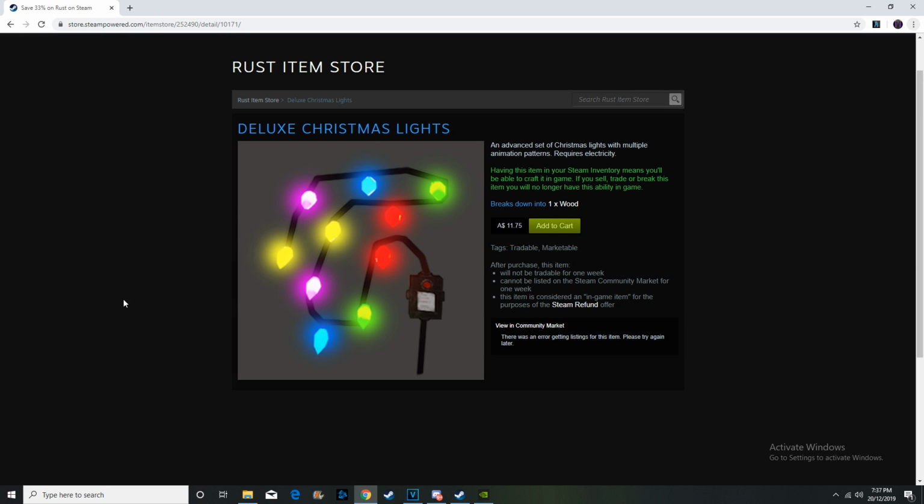Alright guys, moving over to what I would say would be the most controversial skin that has been released this week, or even this year probably, for Rust. That is the Deluxe Christmas lights. So as we know, we do have the Christmas lights already in, but it is not actually an electrical item. It's a 3-meter Christmas lights decorative, so it doesn't actually produce light and it's just a glowing skin.